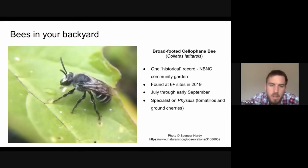Another one of my favorite bees, this is the broad-footed cellophane bee. It's a specialist on physalis, so tomatillos and ground cherries, both of which are grown in gardens throughout the state and on some of the small diverse farms. There's also a native physalis, the clammy ground cherry, which is not a plant that you hear a lot about, despite the fact that it's relatively widespread. It's pretty inconspicuous. It grows in and amongst grass and weedy fields or edges of agricultural areas. It's got a small yellow flower that hangs straight down and is relatively hard to find. But once you find it, chances are you'll find this bee.